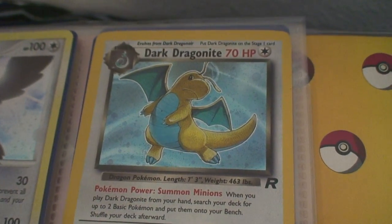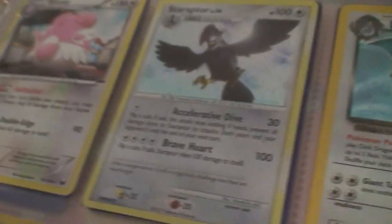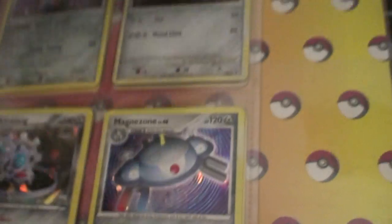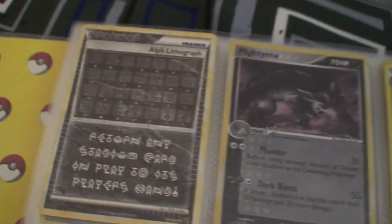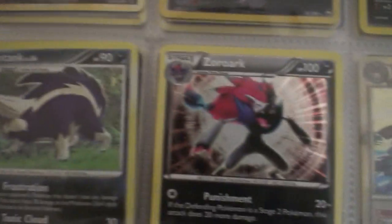Dark Dragonite. He is going to be expensive. Definitely serious offers on this one. And then you've got your promos. Nothing special. Tyranitars. Scrafties or Arceus. Alf Lithograph. Also a very serious offer on that one.